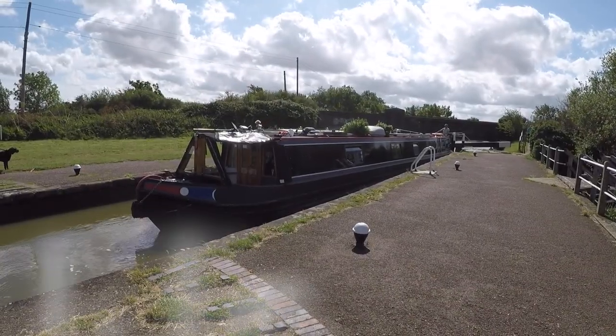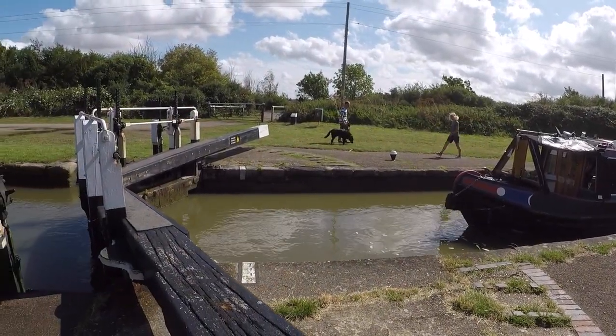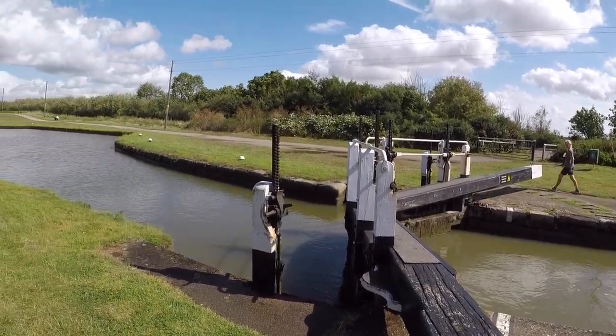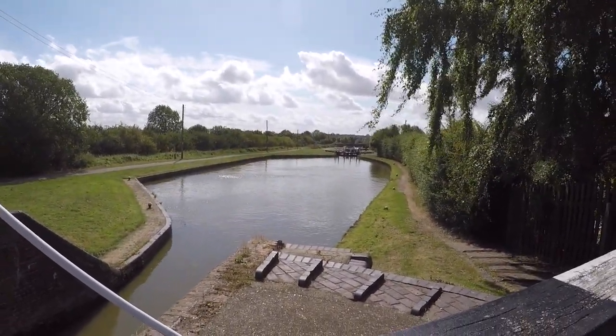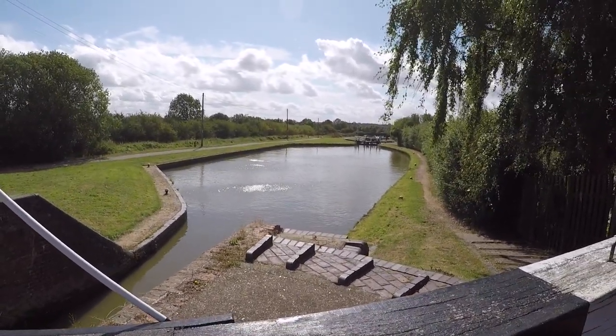This is still lock 2. It leaks like a sieve, so it's taken a while to get us in. Look at the difference now, the water level's dropped. That's what we've done so far this morning. Heavy locks, lots of water first thing.